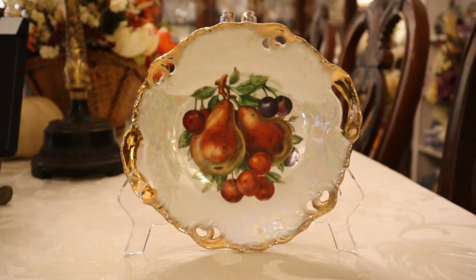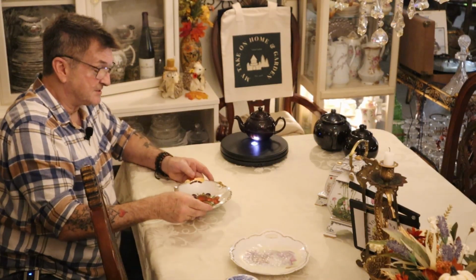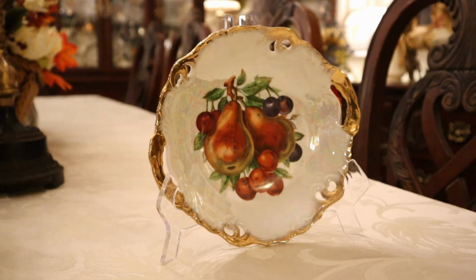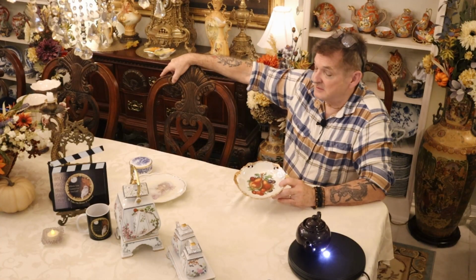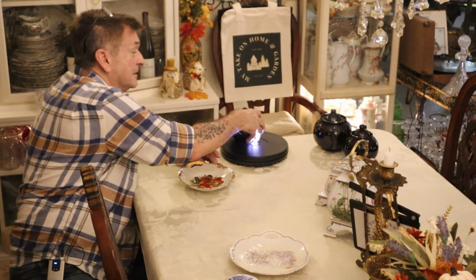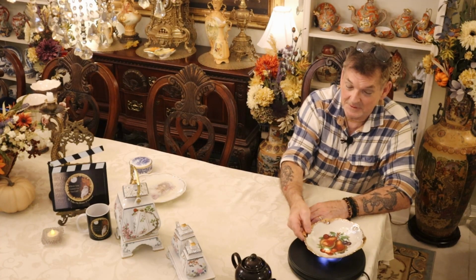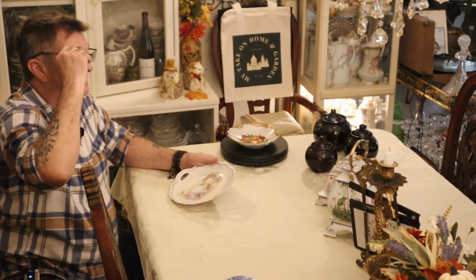Now again, we're still with Bob. Look at this beauty. In the lusterware finish, gold trim. It's unmarked. So I put this probably in the 40s from Japan. But it is gorgeous. He sure does know we love our fruit and gold trim porcelain. And that's what we got here. What a beauty. Really unique and cute. Thank you, Bob. You're something else. See that light through? I know you can see that. Really nice.